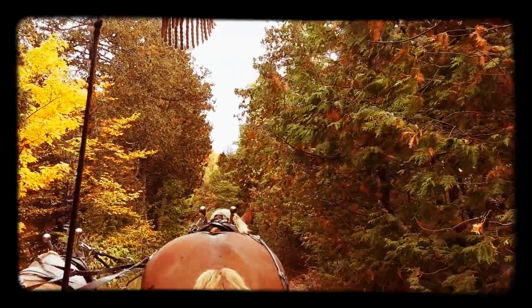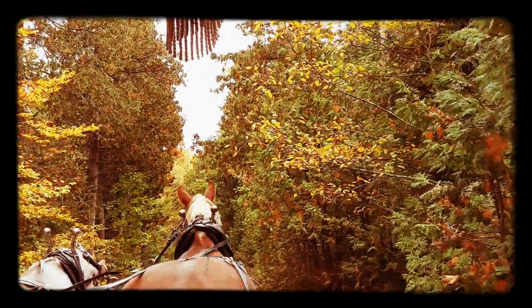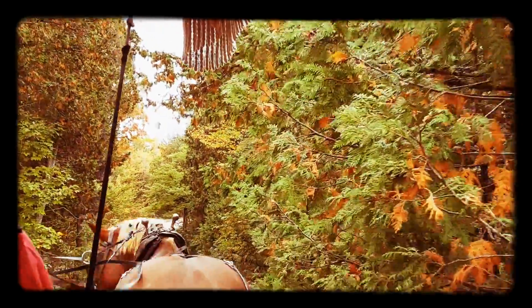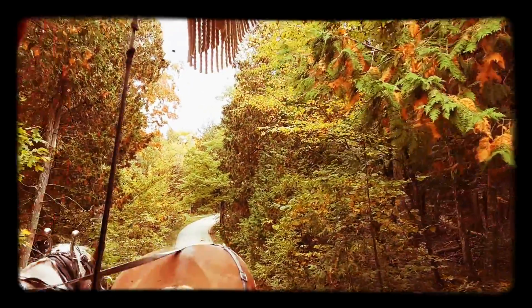So right now I'm going down a steep hill, so I'm using my brakes again. What I try to do is use just enough brake so they don't feel the weight of the carriage behind them, and they can walk effortlessly down the hill like they normally would. That's what I shoot for anyway. It doesn't always achieve it. Stop doing that.